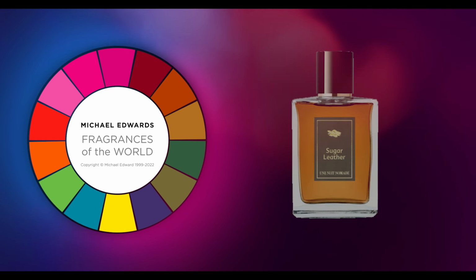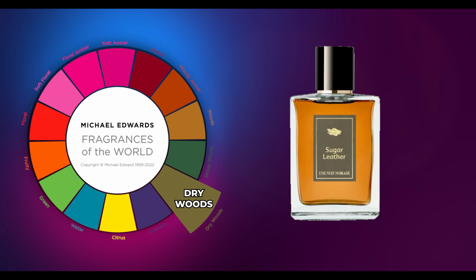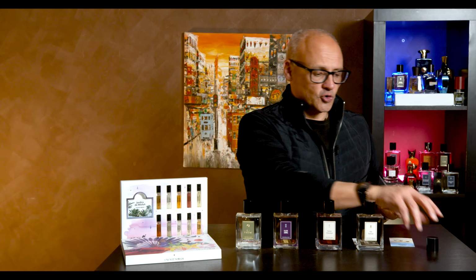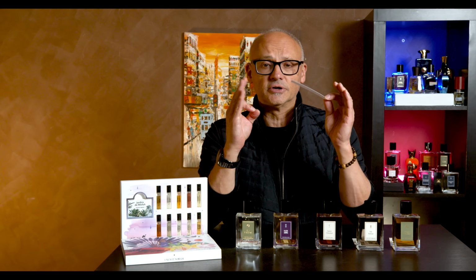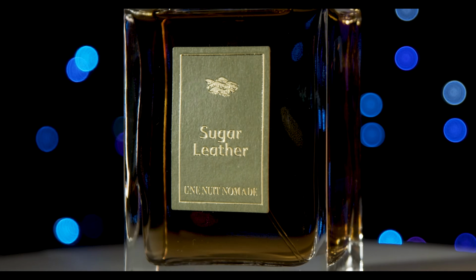So you're thinking, I saved the best one for last, which possibly yes, but in fact, I'm following the Michael Edwards wheel, and this falls into the dry woods. This was my very first one that I fell in love with when I first came across the brand in the Paris store in Javoy. This is Sugar Leather, and for me, this is a massive big hitter. New release in 2023, and it's part of the Une Nuit Nomad collection.